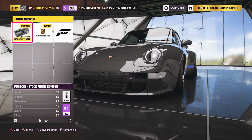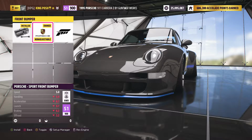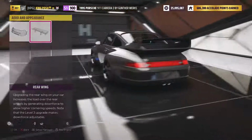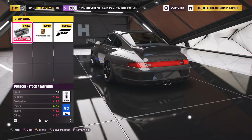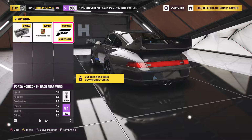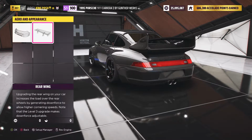Just got the non-adjustable. I looked at this thing. You know, it just adds weight, just gives you a nice blue in the back. I do have this on here. Everything else gives you an S2 class like this one. So I did put an adjustable on there to keep it down to S1 class.